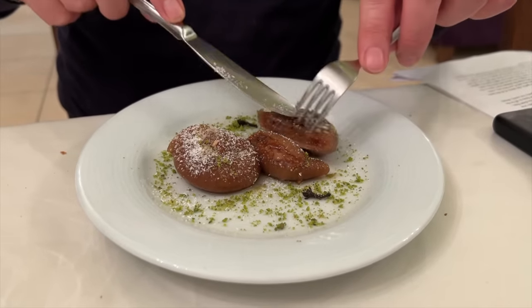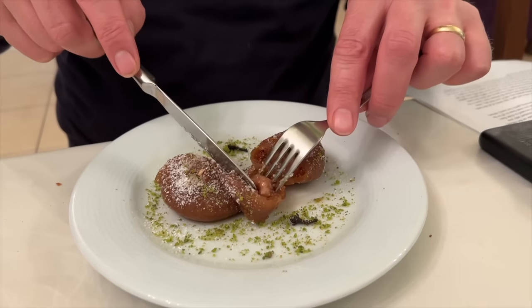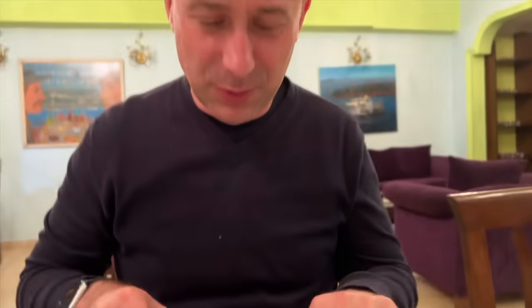Oh, look at that oozing syrup. So this is basically cooked in syrup. And where's the walnut gone? Oh, there it is. Very small walnuts in this one. Let's taste this. I'm intrigued by this dish. So they've got coconut, pistachio.